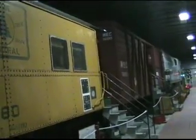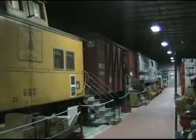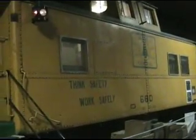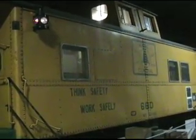It is preserved and it's on a small section of track, and we're going to go take an inside tour of it. One of the neat things though is we actually have ours being pulled by a Bangor and Aroostook BL2 diesel locomotive, but the Western Maryland Railroad also had BL2 diesel locomotives. So in theory, this caboose could have been actually pulled by a BL2 in its actual service lifetime.